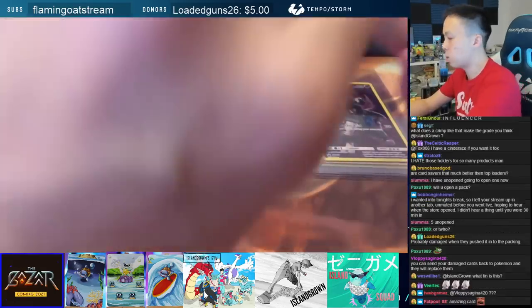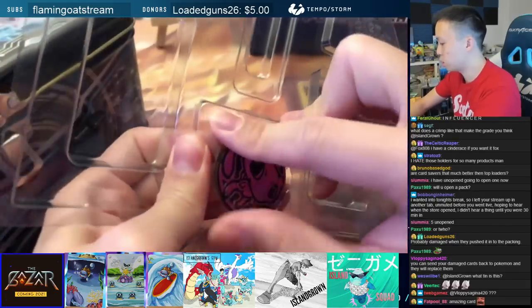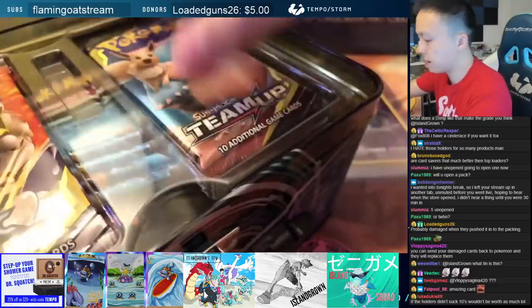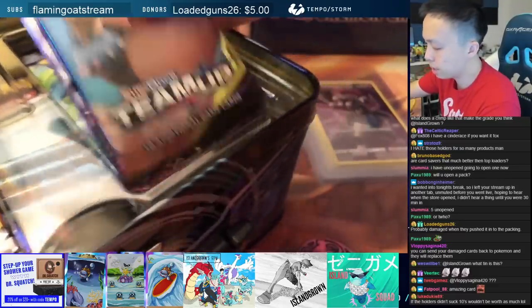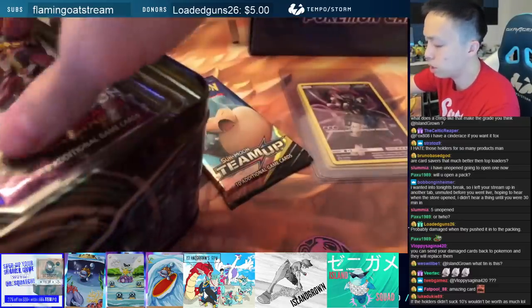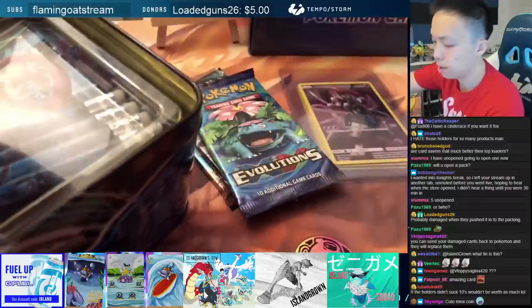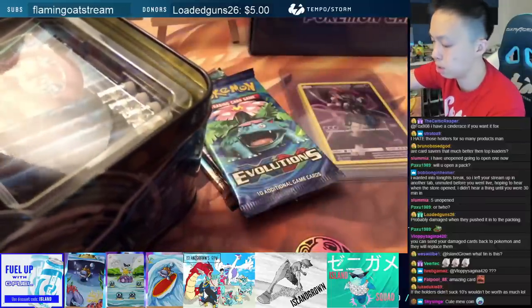All right, we also got this coin here. We don't care about the coins. Just pop it out. Got the coin. Let's show you guys what else is inside, right? Of course, we had the packs. All right, we got the Team Up. We got the Sun and Moon Guardians Rising. We got the Evolutions pack. We got the two Cosmic Eclipse.